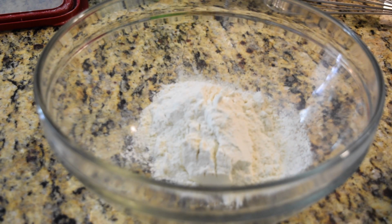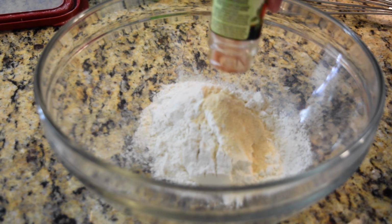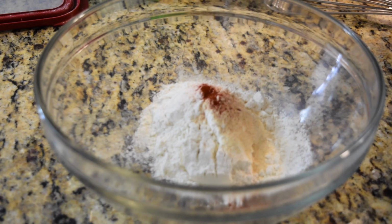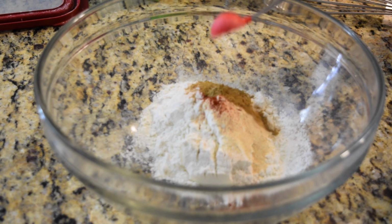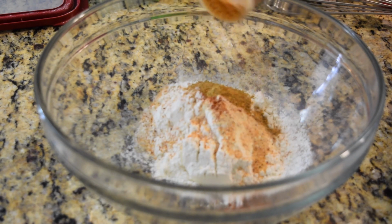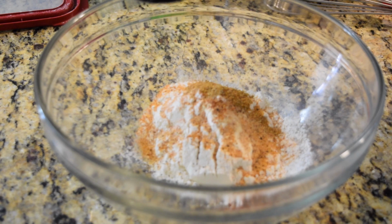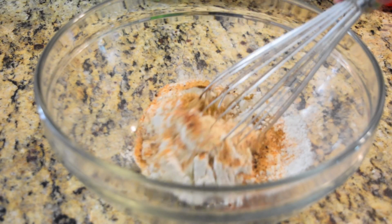I added, I think, 1 teaspoon of garlic powder, as much smoked paprika as I had left over, but I would definitely add a full teaspoon if you did have it. 1 teaspoon of cumin, a little bit of seasoning salt, and some pepper as well. And that's all I did for spices. I just whisked it all together until it was combined.